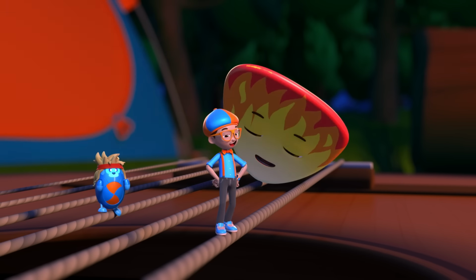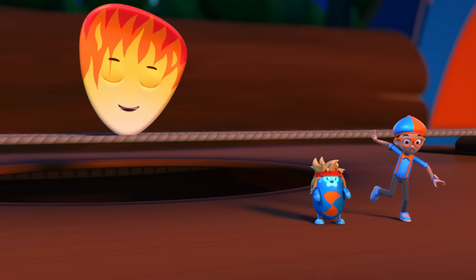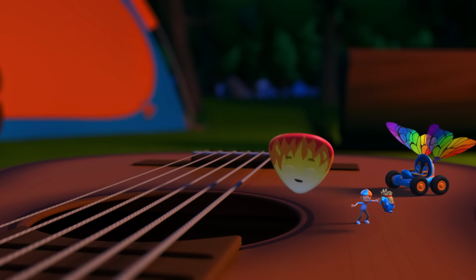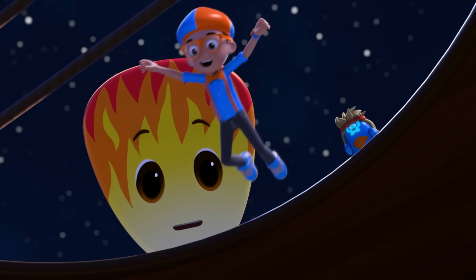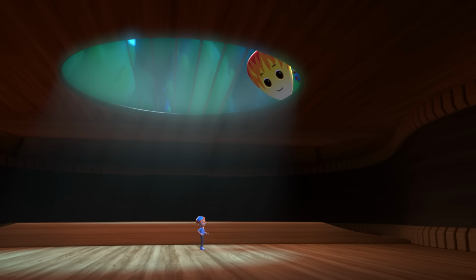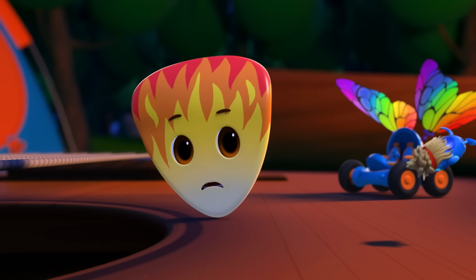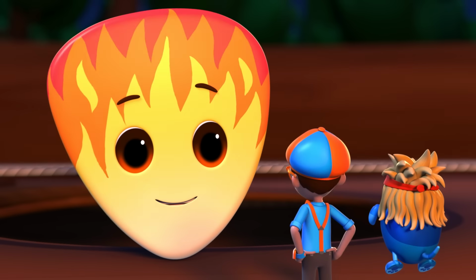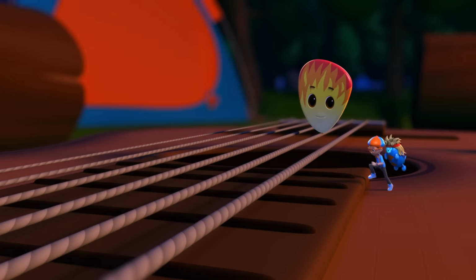Thank you! Hey, come stand over here on the soundboard! We're going up and down, too! When I pluck the string, the whole guitar body vibrates, and the sound hole there makes it super loud! Like shouting while cupping your hands over your mouth! Hello! Wow! That was loud! Practice is over. Time to jam!